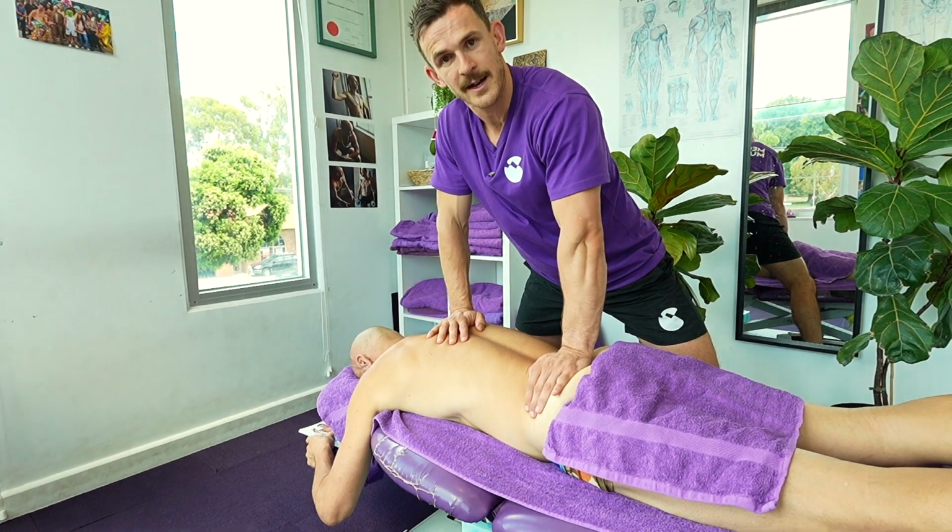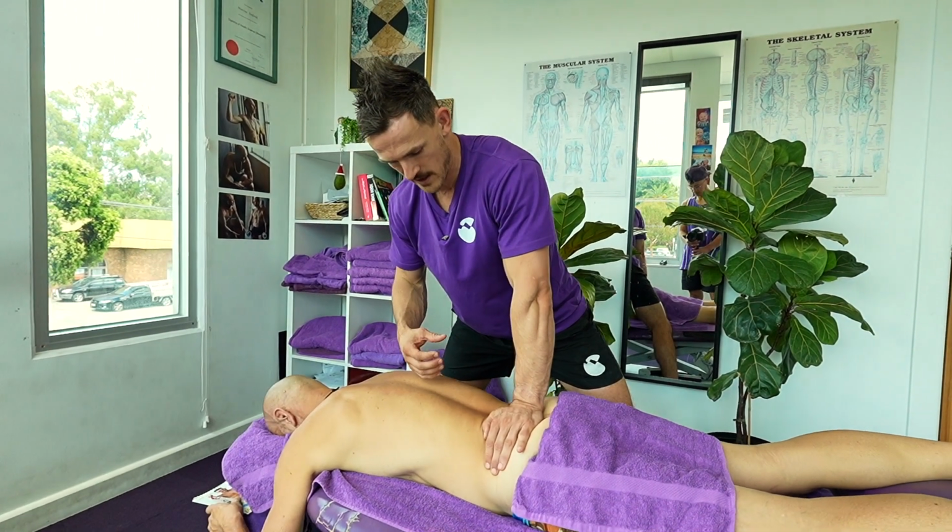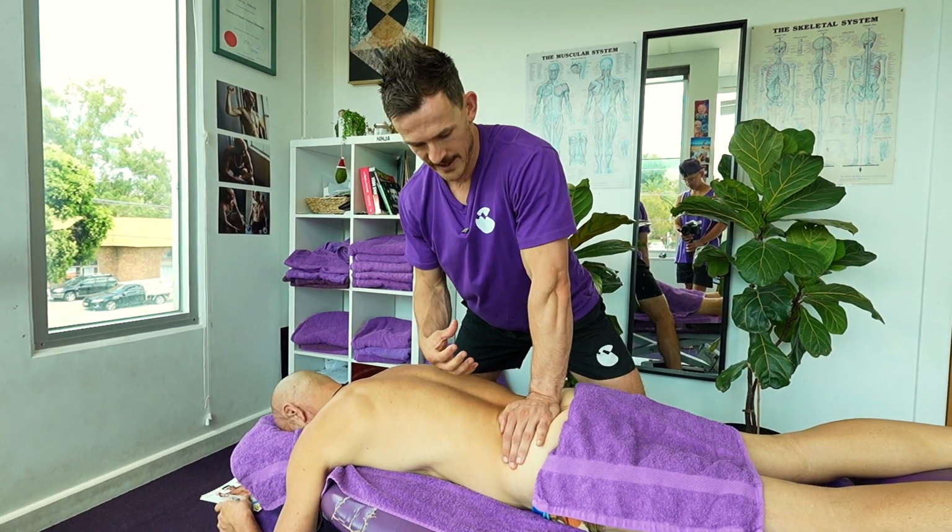You're sort of just getting them to try and calm their nervous system down, because you're sort of in that fight and flight mechanism where your body's trying to hold on and stabilize itself.